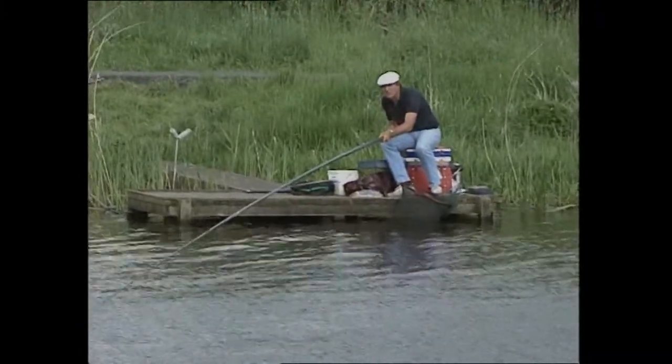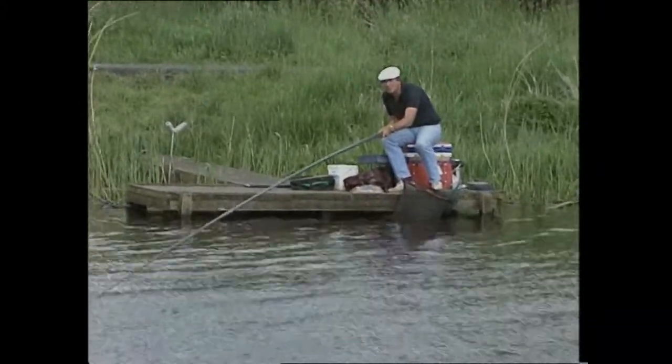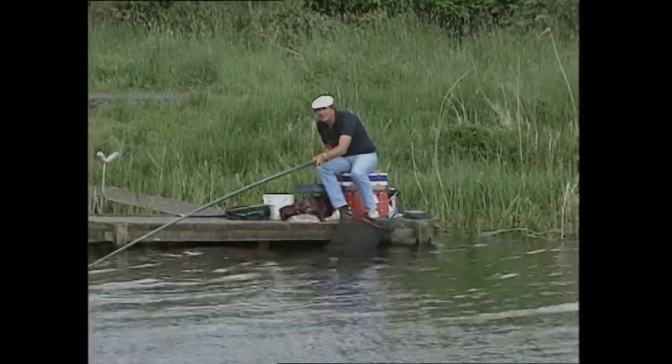So the reason that we've caught today, as I said, is presentation. A nice lightweight float, 2 gram. It's not a heavy float, but it needs to be reasonably heavy, of course, because it's windy today and we're in a fair depth of water. But we've been able to control our tackle, run it down the peg, hold it, do whatever we want.